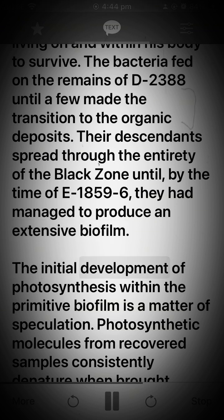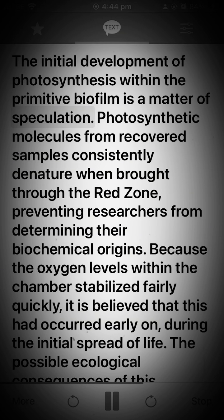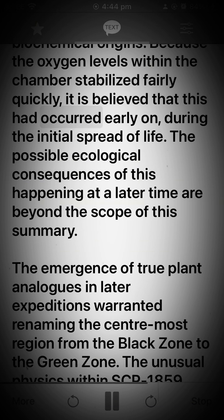The initial development of photosynthesis within the primitive biofilm is a matter of speculation. Photosynthetic molecules from recovered samples consistently denature when brought through the Red Zone, preventing researchers from determining their biochemical origins. Because the oxygen levels within the chamber stabilized fairly quickly, it is believed that this had occurred early on, during the initial spread of life. The possible ecological consequences of this happening at a later time are beyond the scope of this summary.